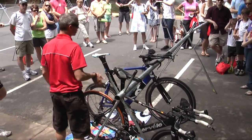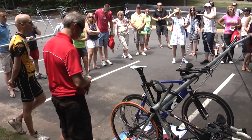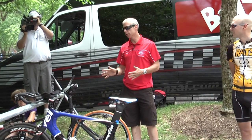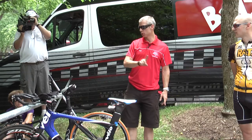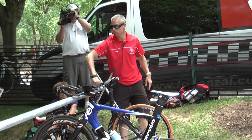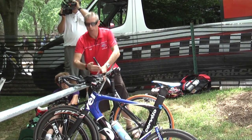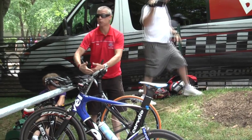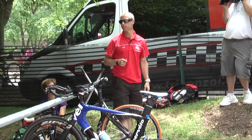Now, for a race like this where you have 5 bikes to a rack, you're not going to have any problems. But when you move up to the half Ironman and the full Ironman distance, you're lucky if you get 12 inches. The way they do that at those races is they'll usually have your number or your name actually on the rack, and they'll stagger it on different sides of the rack. So when you see that, your bike should be pointed that direction, and that's your space. And you don't infringe upon that other person's space.